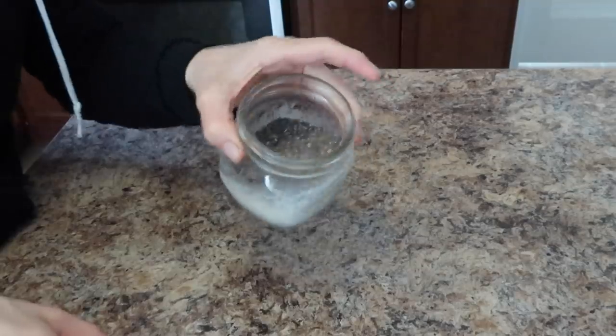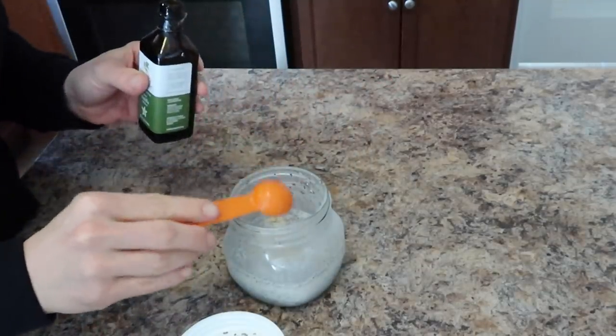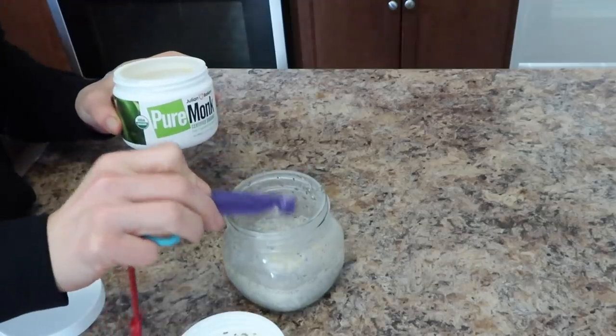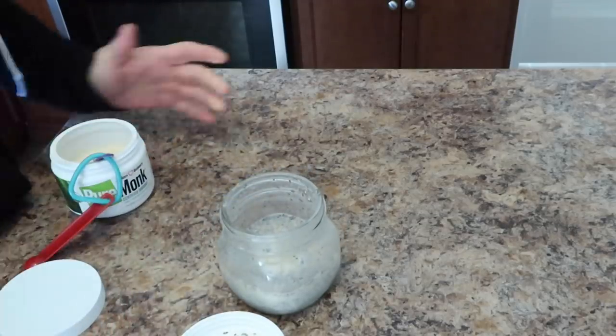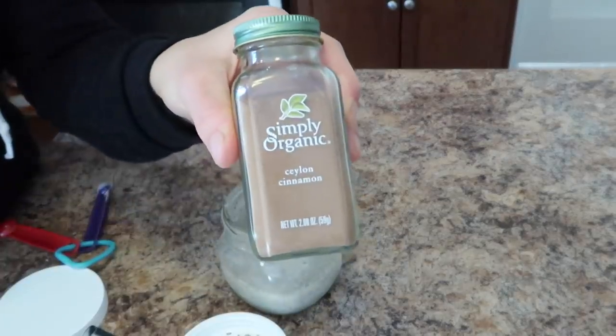In this version I'm making vanilla. I'm also going to add in a little bit of sweetener, again with the monk fruit or stevia. You could also add honey, maple syrup to this as well. I'm also gonna add a little bit of cinnamon.